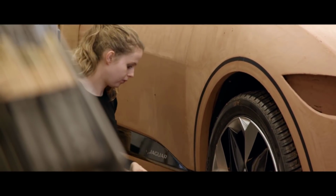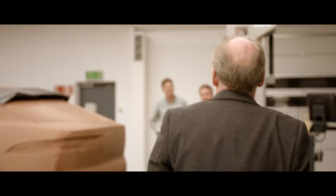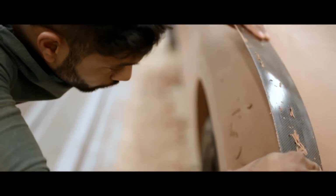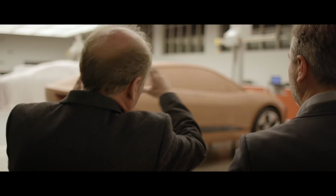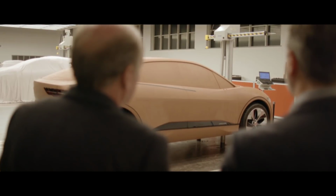With the clay model nearing completion, Ian Callum arrives for one of his regular inspections. Hi guys, you all right? Not too bad. Good. Okay, what do you think? Well, I think it's fantastic. Absolutely fantastic. The definition of the cabin and the haunches sits just right. No, it's super. It's got all the power towards the front. And yeah, I love it.